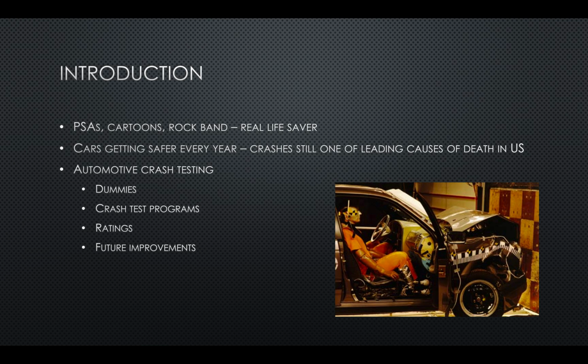Even though cars continue to get a little safer every year, and fatality rates continue to decline, car crashes are still one of the leading causes of death in the US. One of the reasons cars are getting safer is because of these well-established testing programs that I'm going to discuss with you all. In these 10 minutes, I'm going to tell you all about vehicle crash testing, including dummies, crash test programs, ratings, and even possible future improvements.